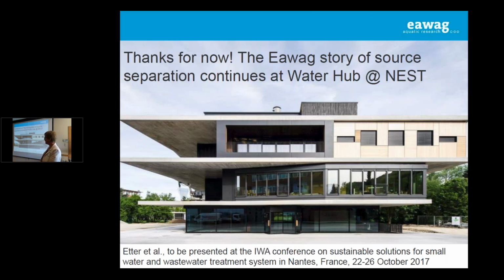So this was it. We continue our story at Water Hub at Nest. Nest is this very interesting new experimental building at our campus. We have the most elaborate source-separated system in there.